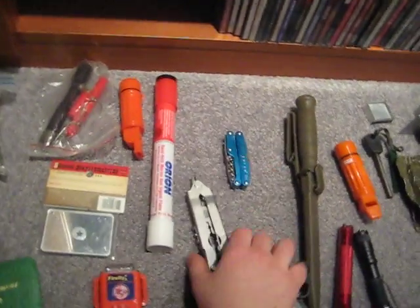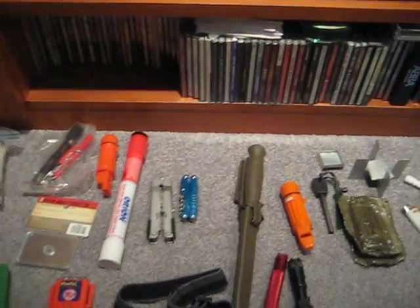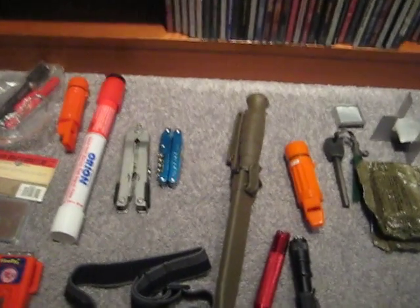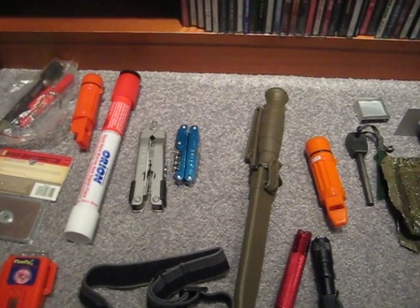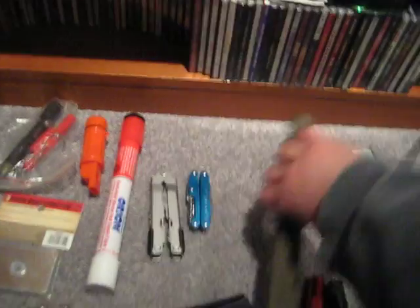Next, let's move over to tools. Generally, I'd probably take my Gerber 600 with me because it has the locking blades, which allows me to do more things. I really prefer locking blades, but for a smaller pack, Leatherman Juice might be good. This friend in question has a Leatherman Wave, which is an excellent tool. I hope to review one at some point.